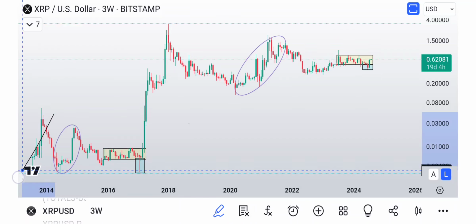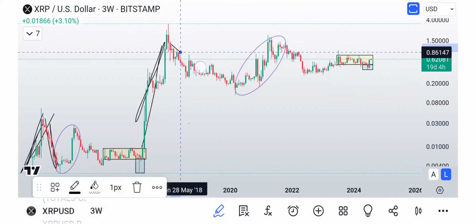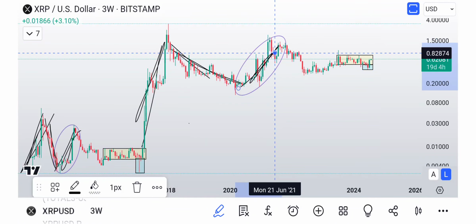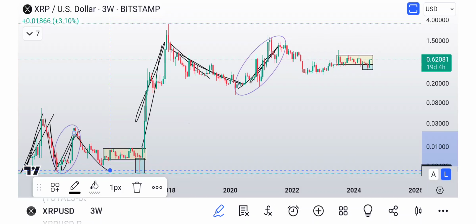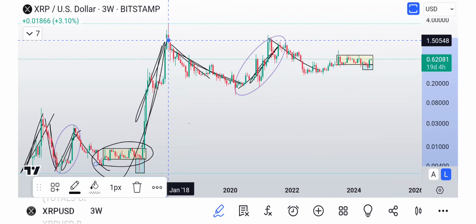I'm just kidding. We have a rise, we have a crash, we have a retracement. We come down into reaccumulation, and then we go sideways, and then we blast off, right?